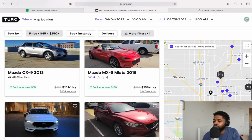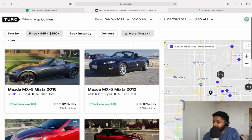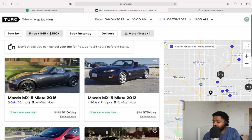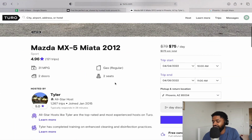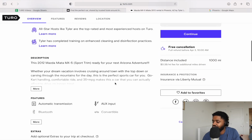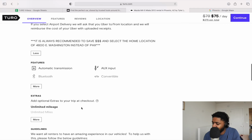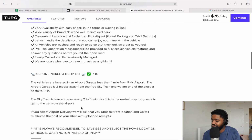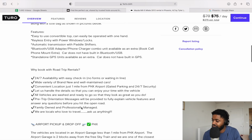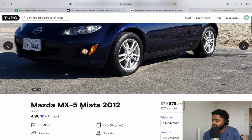Oh, last thing, let's check. Is he charging that price? It's a third one on here with 121. Whose car is this? This better not be Tyler again. Tyler has 3 of these. Tyler, how you doing this? How you have all these cars? Oh, are you a rental company? I'm confused. What's going on here, Tyler? Yeah, Tyler, you have to explain to me what you're doing here, bro. How you got 3 cars with 70 plus reviews? Like, that's crazy. This has 121 trips.